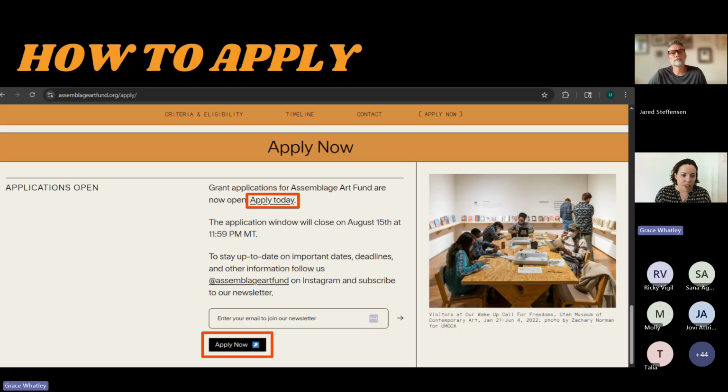So how to apply. If you are on the Assemblage Art Fund website, you will click the tab that says apply at the top, and then you scroll all the way down, we have a link here that will take you to Submittable. And I am going to switch my screen share so that I can walk us through Submittable here.